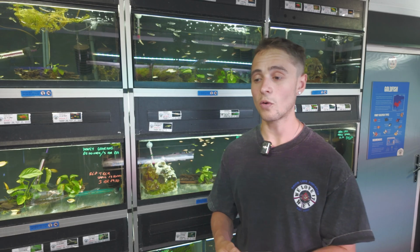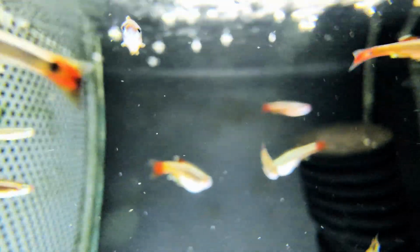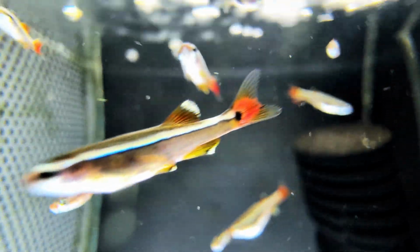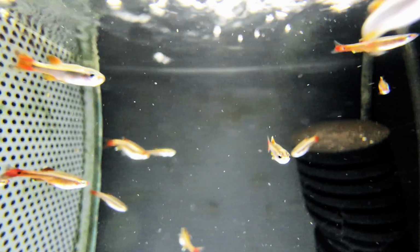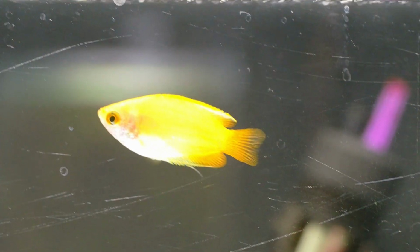And because of their dithering nature, where they are always active, they will always take food, whether that's frozen, dry, or live, they will encourage other species to come out and show off the behaviors you as their owners want to see. Particularly things like sparkling gourami or honey gourami that may be a little bit more timid will be encouraged to swim out in the open if you pair them with this stunning little fish.